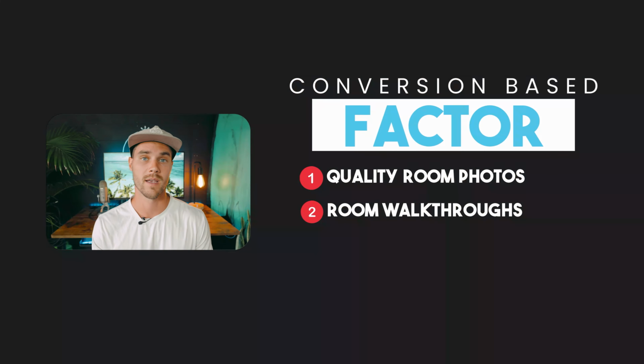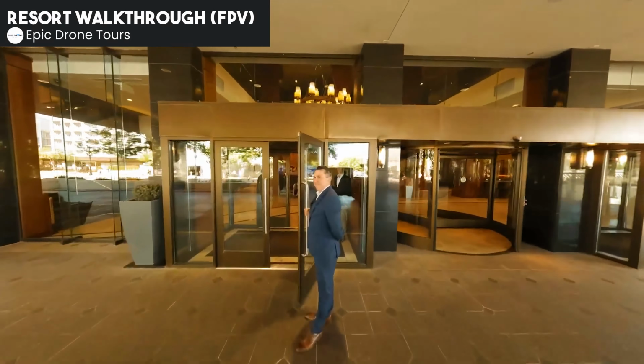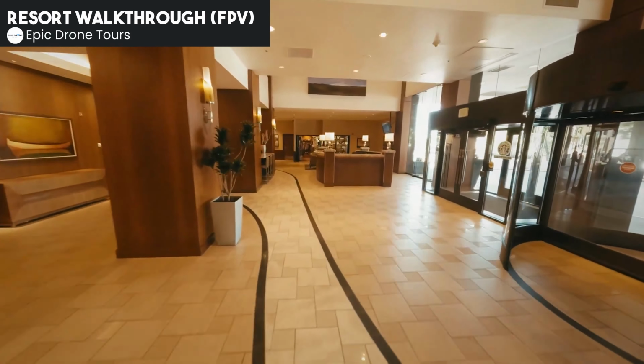Another thing that's in the same vein as those room walkthroughs is resort walkthroughs. Oftentimes this is a 45 to 60 second highlight reel showing all the top things to do and top spaces for the resort. You could also do this as an FPV run-through. I've seen some people start to do that recently.